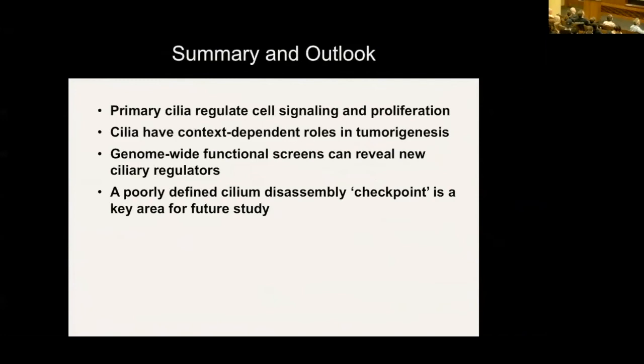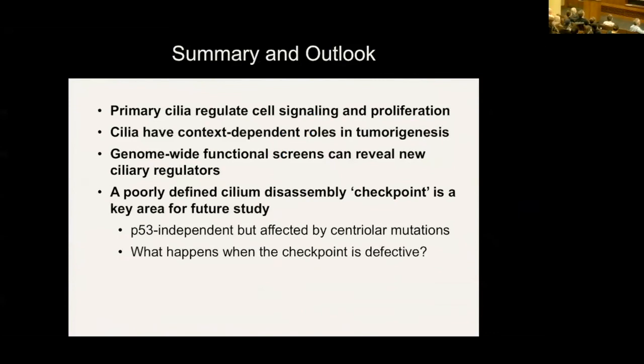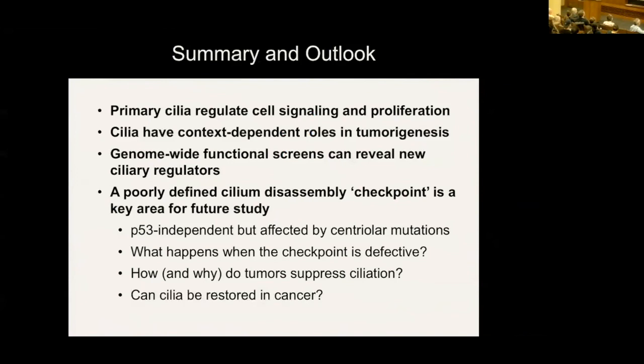Because we think that this process of cilium disassembly is an important and poorly understood checkpoint in the cell cycle that merits further study. So far, it appears that p53 is not required for this process, but that centriolar mutations do contribute to how cells operate this cilia disassembly checkpoint. And the questions that we're now beginning to focus on are what happens when the checkpoint is defective, how and why tumors are able to suppress ciliation, and whether there are ways that we can manipulate this to restore cilia in cancer, and whether this may be beneficial.